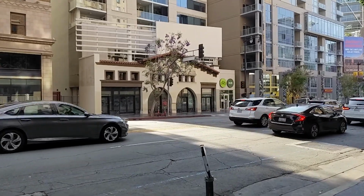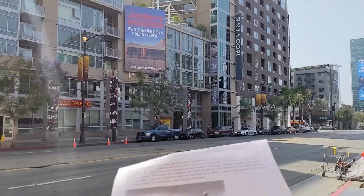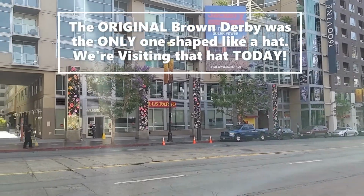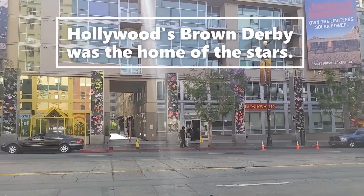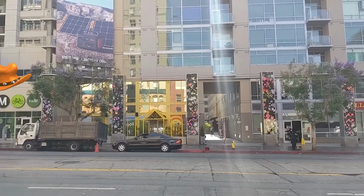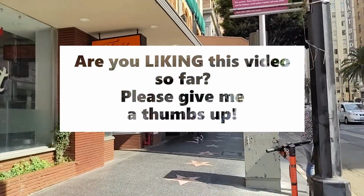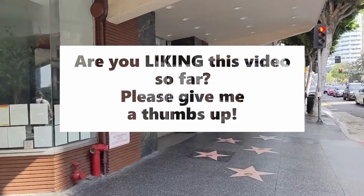But the Brown Derby was next door. Let's move on down here. Just for reference again, here's the end of the block. All right, now we're gonna head over to where the original Brown Derby was. Downtown, Wilshire. We'll take the red line.